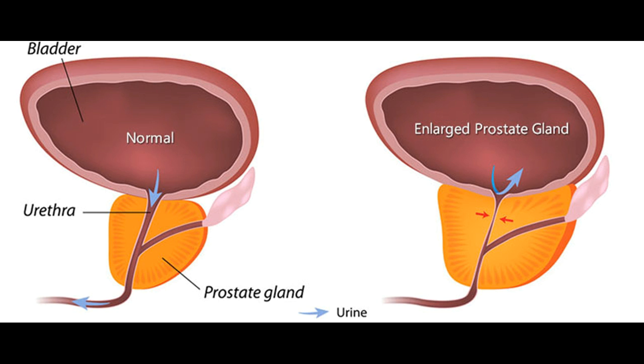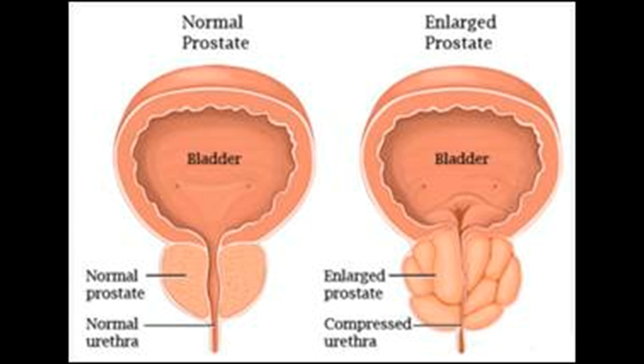Although the exact cause is unknown, changes in male sex hormones with age may be a factor. Other risk factors for prostate gland enlargement are family history, diabetes, heart disease and obesity. It tends to be more common in men of Asian heritage than other races.